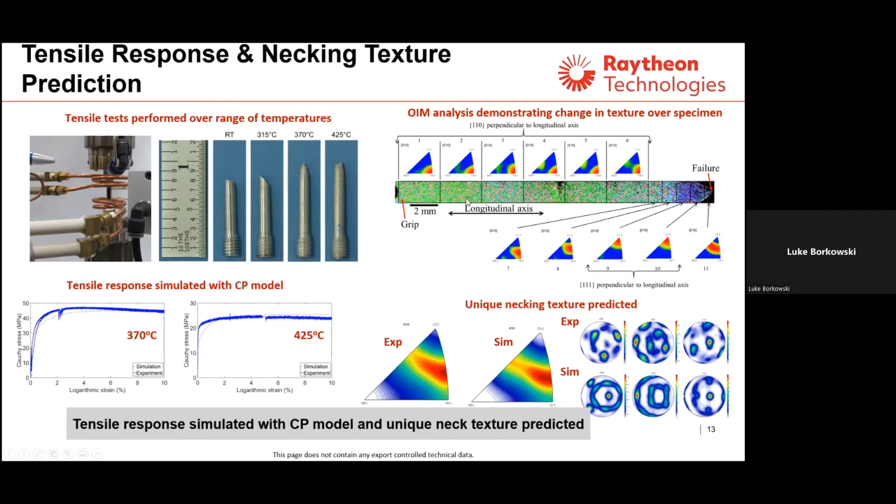And with the specimen, we sectioned it and we characterized the texture at different locations in the gauge section. And we found that in the deformed region, we got a typical tensile texture, but then very close to the fracture surface, where the material is necking significantly, we observed an interesting texture. And we were able to use the crystal plasticity model to figure out what type of deformation was contributing to this interesting texture. And we found that it was a combination of uniaxial tension as well as shear. And based off this, we could predict the texture both in the form of inverse pole figures as well as pole figures for this specific location, which was very useful.